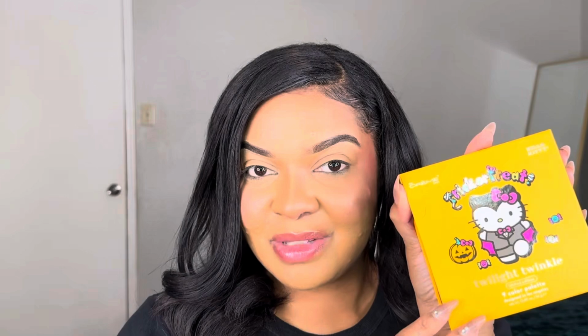We've done one other Crème Shop review on here before and it actually turned out pretty good. So I picked up this one whenever I saw it. It is supposed to be limited edition and I grabbed this at CVS. The drugstore brands are killing it so far with the Halloween drops. I'm super excited to get started, so let's get started.